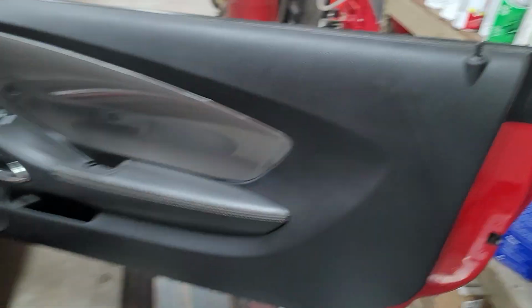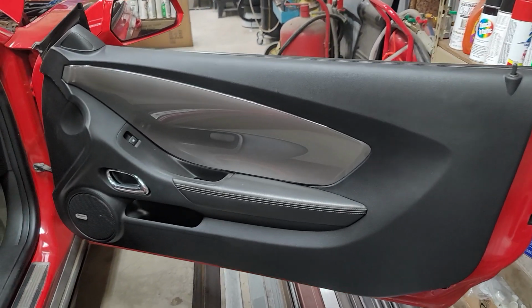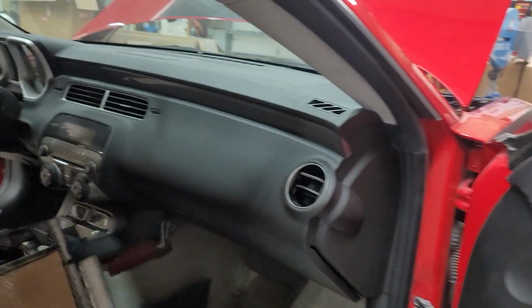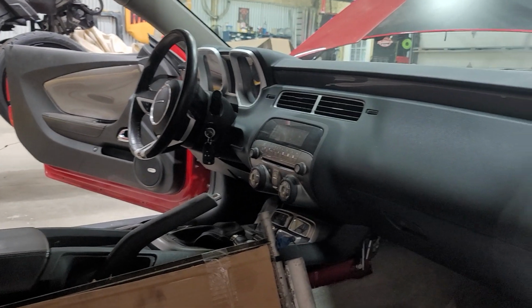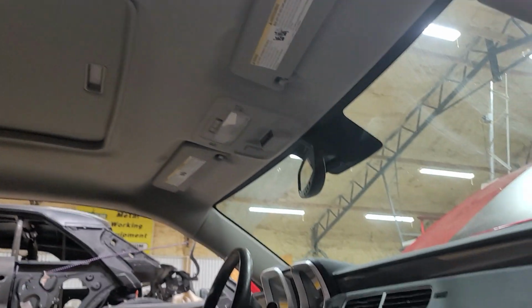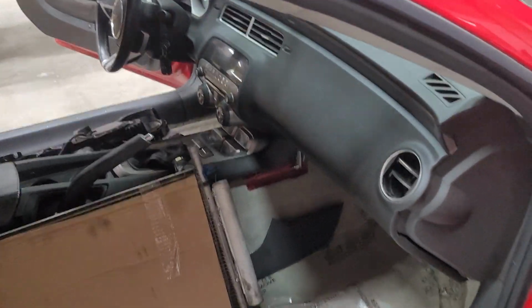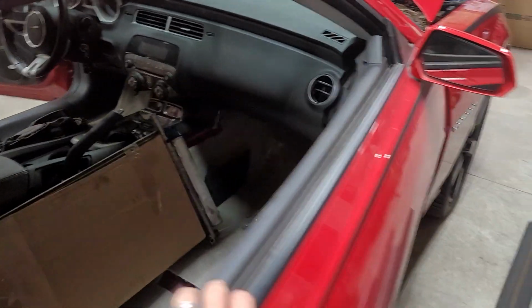Have a look over here on this side. Set of Boston Acoustic speakers. I was hoping to use those as well, but as I began to look into it, just realized they weren't going to be a good fit in a universal application. So, headliner of the car looks great. The power sunroof worked just fine. Everything worked just fine prior to my taking it apart.